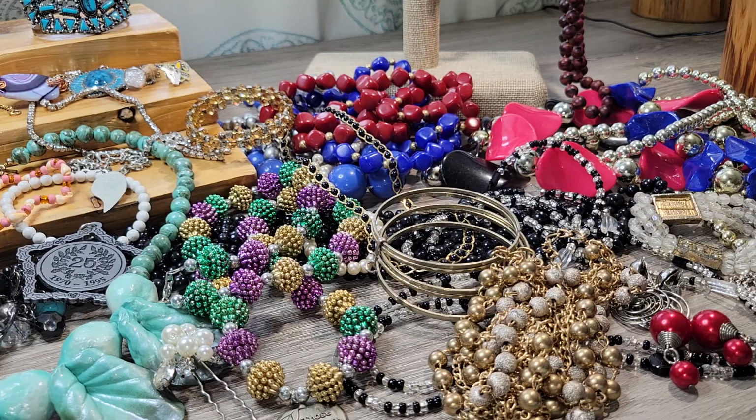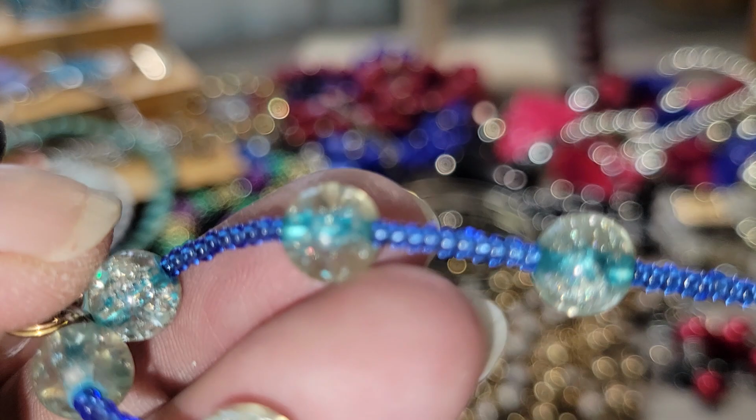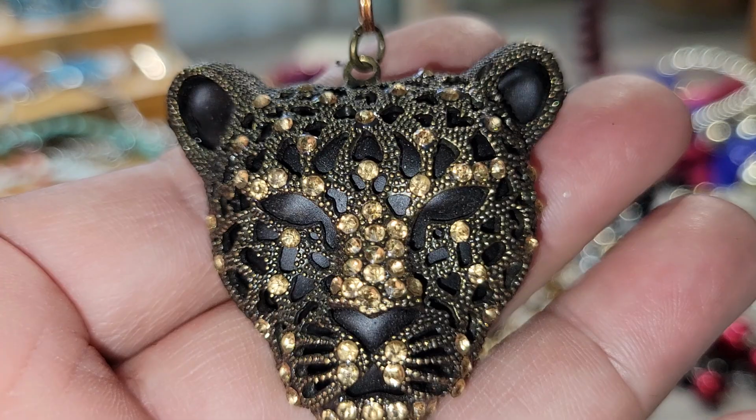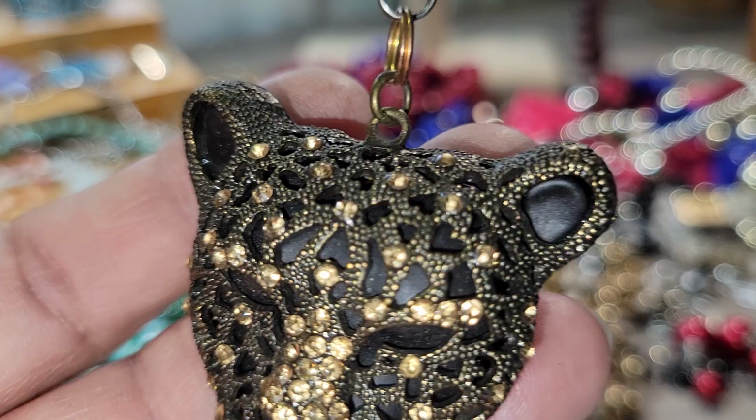This looks like somebody made this. Like blue seed beads and those are glass beads. And this cool pendant. Almost reminds me of Betsey Johnson, but I don't know. It's something somebody had on a piece that fell apart. See, it's all kind of chipped up on the back, but it looks okay on the front. I don't know if I like that chain. I don't think that really matches, but I guess it's wearable.